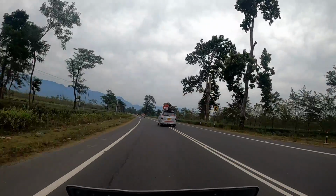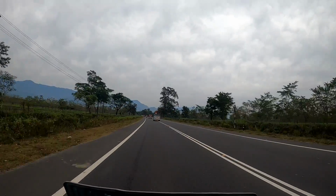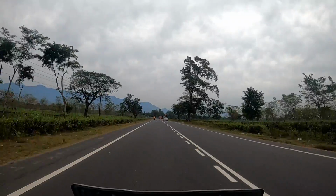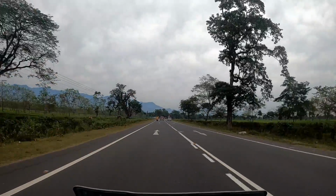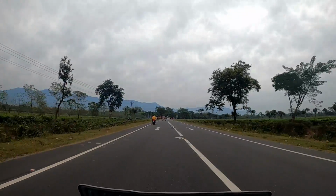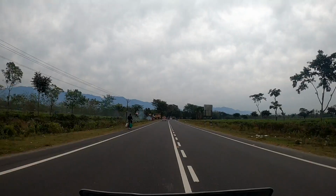But the only real downside right now is this overcast weather. Apparently, a tropical depression has formed over the Bay of Bengal, and hence it's all cloudy. We just hope it doesn't start raining, because that will really take all the fun out of this trip.